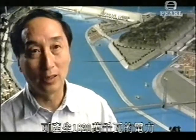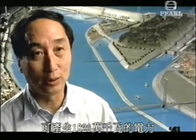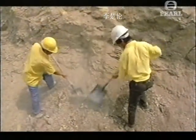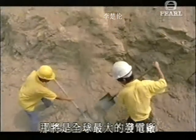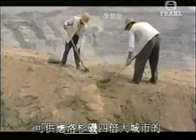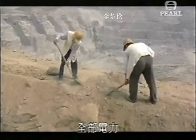Because of the reservoir that will be created behind the dam, the Yangtze will contain a lot more water, so providing for the generation of 18.2 million kilowatts of electricity. It will be the largest power plant in the world, capable of supplying all the power needed by a city 4 times the size of Los Angeles.